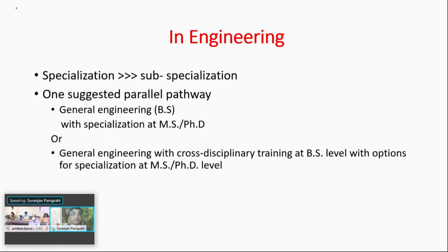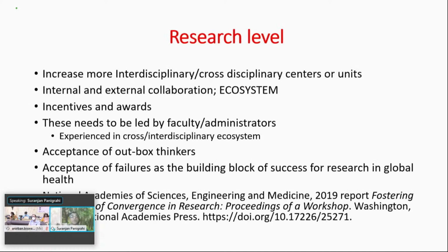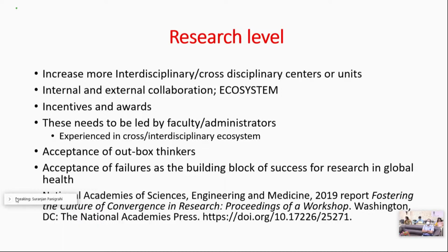So the perspective there is that at the research level, we also increase more interdisciplinary, cross-disciplinary centers. Internal and external collaboration is needed. Many of you know those things, but the key component is the ecosystem. The ecosystem should provide incentive and awards. Our feeling is that many times, even IIT has many interdisciplinary centers, and Purdue has, and many other universities have, but the name of interdisciplinary is not actually multidisciplinary. It is important that the leader of this interdisciplinary center should have experience in a cross or interdisciplinary ecosystem. It is not a very good idea to take a faculty member who has expertise in a single discipline and let them lead the interdisciplinary center.